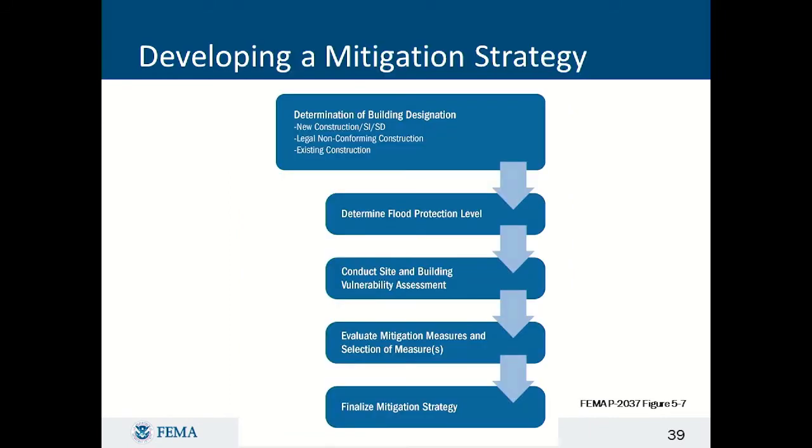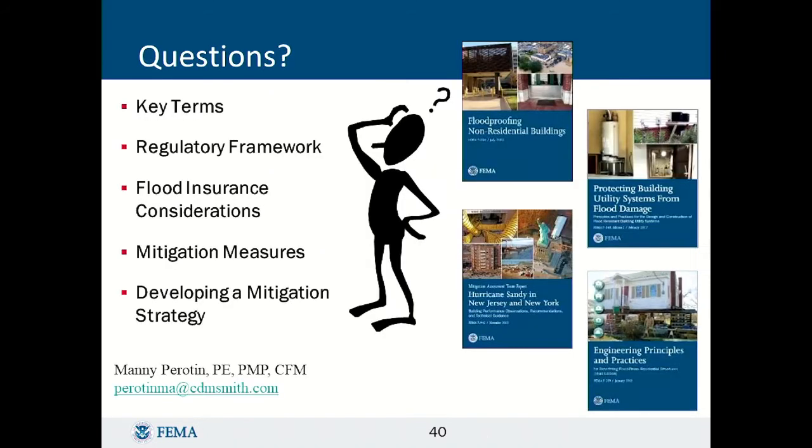One critical step that I did not have sufficient time to emphasize today is conducting a vulnerability assessment. The quality and thoroughness of that assessment is directly related to the likelihood of the mitigation measure being successfully implemented. For those of you not watching this recording during concurrent session C3, my email address is at the bottom of this slide should you have any questions.